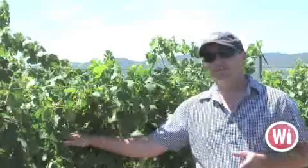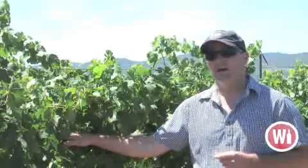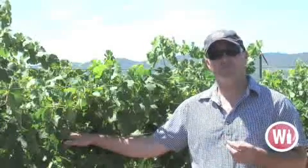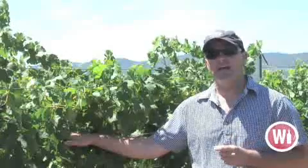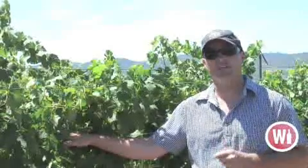The Rector Creek property is one of my favourites for our estate bottlings because of the complexity it brings to a blend. One of the typical characteristics we get out of here is blueberry, and also the wines from here have a nice elegance to them, and they balance out our powerhouse wines from further up the valley, and that's why I really treasure getting fruit from here.